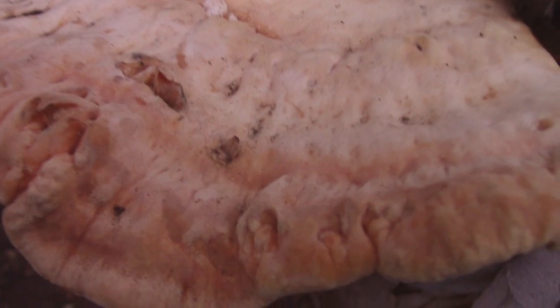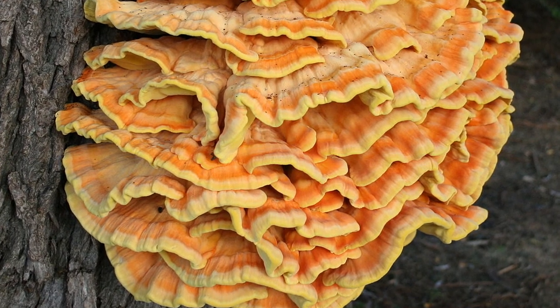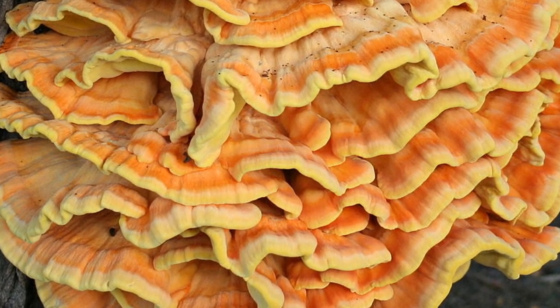Recently, I discovered the chicken of the woods fungus growing on a tree in an industrial park. It usually grows in large brackets or shelves. Some have been found to weigh over 45 kilograms or 100 pounds. But it is not uncommon to find single fungi growths.